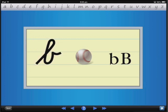Okay, I'm tracing the B on the screen. It doesn't register me actually tracing it on the screen, so obviously you have to be doing that on your paper. Write B on your paper. Oh, that's what we do. Say now, B, ball, B, as you write it. Okay. To review the letter B at any time, click the B at the top of your screen.